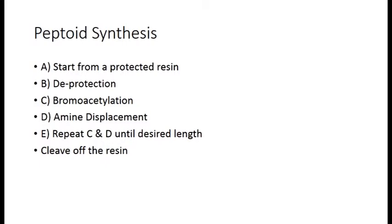To start the synthesis, I use a kind of resin which can be obtained commercially. It has a protected amine group. I can start my reaction after deprotection with corresponding reagents.